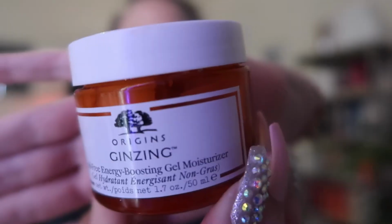I already put on my rosehip oil from The Ordinary. I just put on my moisturizer, this Origins Ginseng. I talked about it in my last video, I think. Everything will be linked down below as always. I'm very good about adding links, okay? So don't come for me. Even when my skin is relatively clear, I still have a lot of redness.